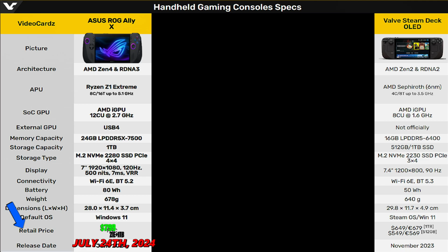Now the price. The price is $649, 600 euros for the 1 terabyte. Now for the 512 gigabyte, you're going to get $549. The retail price for the ROG Ally X is $799, and the release date was July 24, a couple of weeks ago, 2024. This one was November 2023, a year ago.